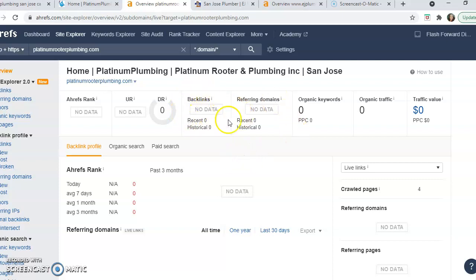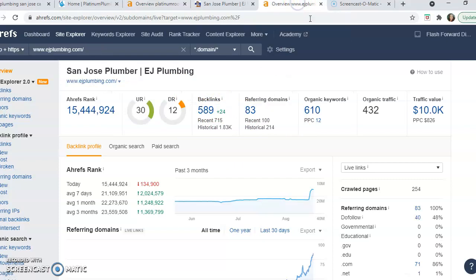And the goal here is to have more backlinks than your competition. So let's go take a look at the breakdown for EJ Plumbing. So they have 589 backlinks, super beatable number. And they also have, you can see here, 610 keywords within their content. So they have quite a bit of content. And that is resulting in a whopping 432 potential customers coming to their website every month. And you can see the value here is huge. But they also have very beatable numbers.